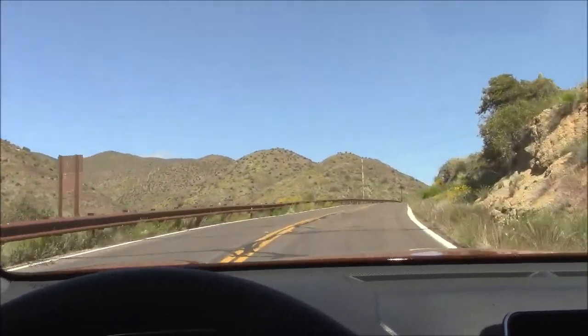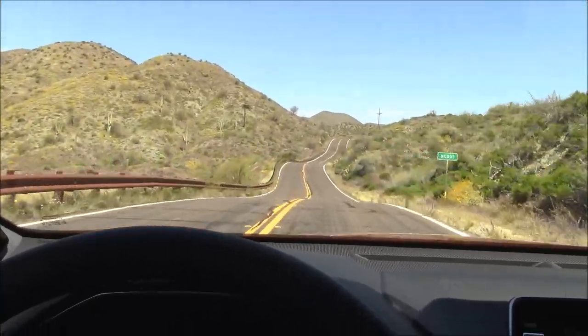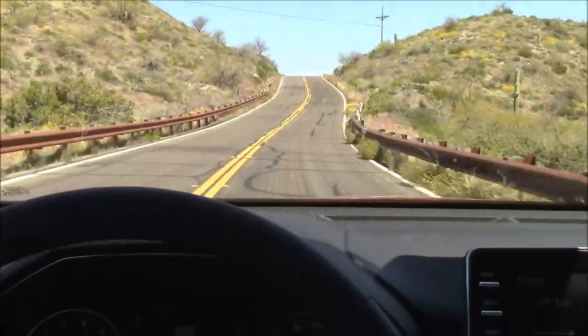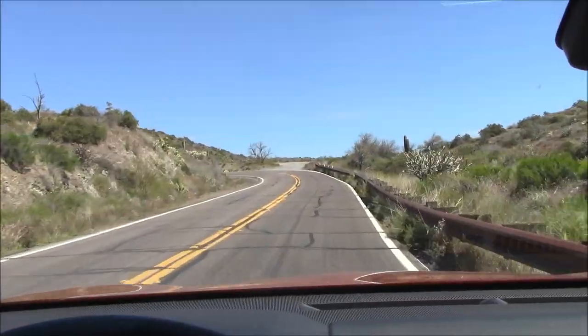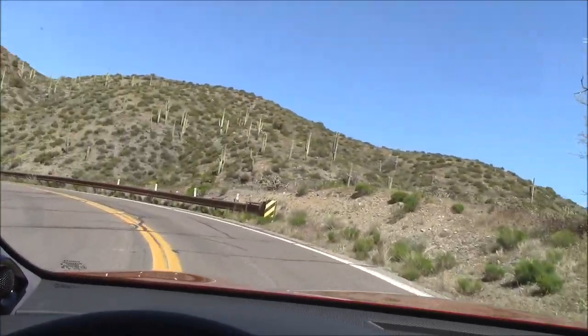Okay, enough worrying about fuel economy. Let's take this baby out on the back roads and open it up. See how this TRD suspension holds up. Doing pretty good thus far. On roads like this, it's fun to use the paddle shifters, but if you put the automatic transmission in sport mode, it shifts just as fast.